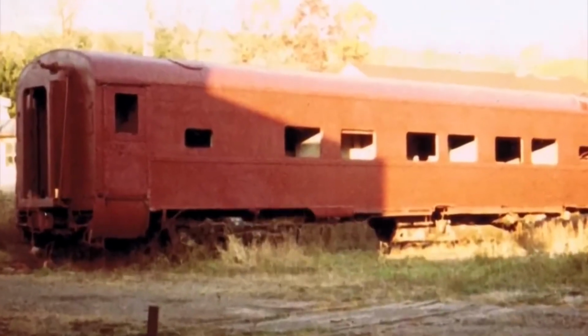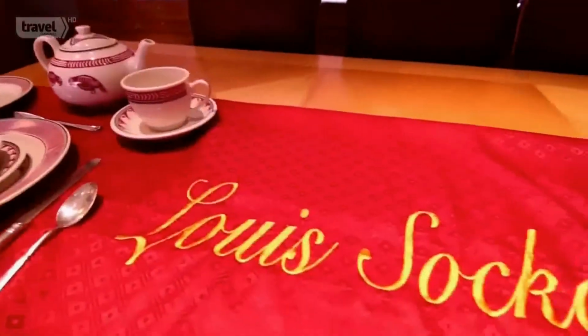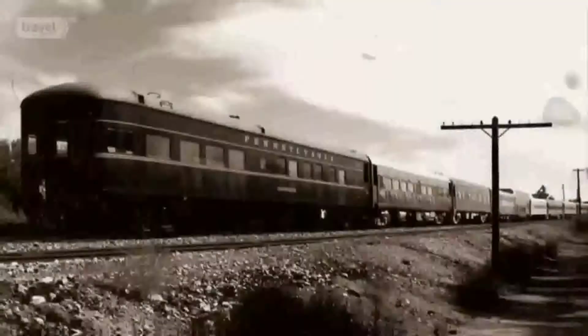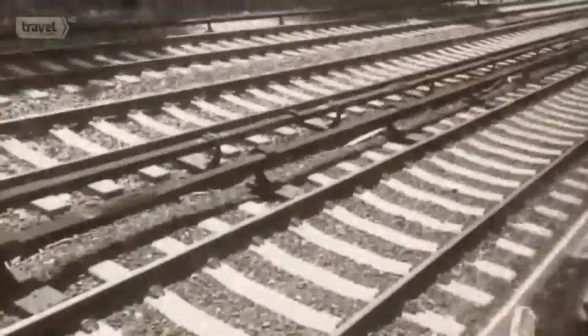You see, back then, the Sockalexus was not nearly the beauty it is today. In fact, the doctor says if the private rail car had been one of his patients, he would have told the ER nurse to prepare the family for the worst. I would tell them, notify the family that the chance of this patient making it is probably 1 in 1,000. The Sockalexus first hit the rails in the late 1940s as part of the Spirit of St. Louis on the Pennsylvania Railroad. It was a car on their flagship train from St. Louis to New York.